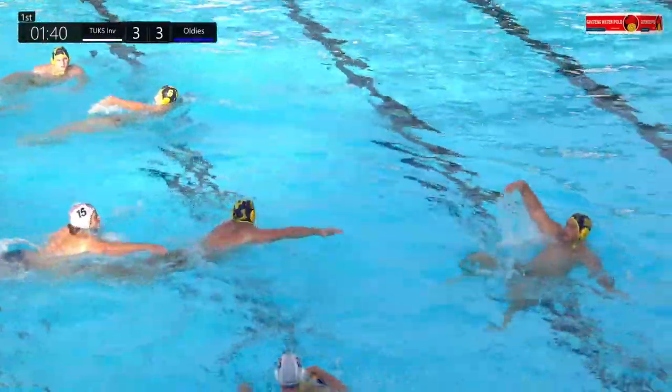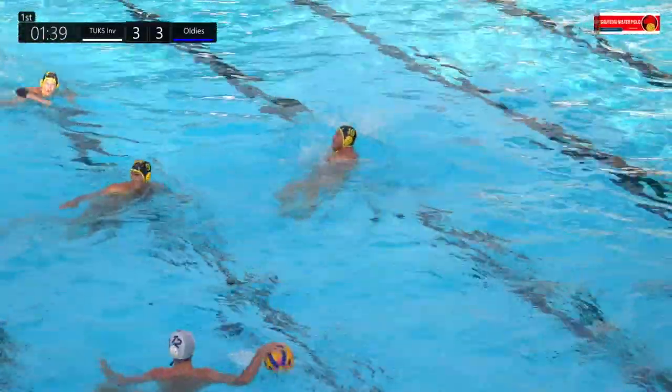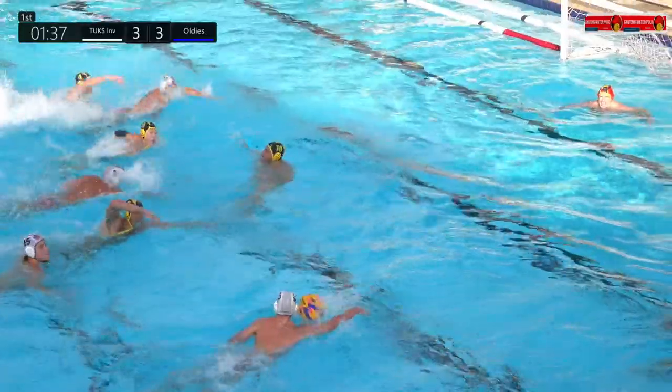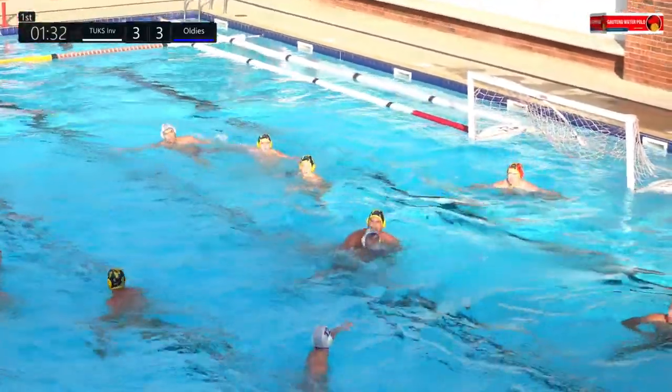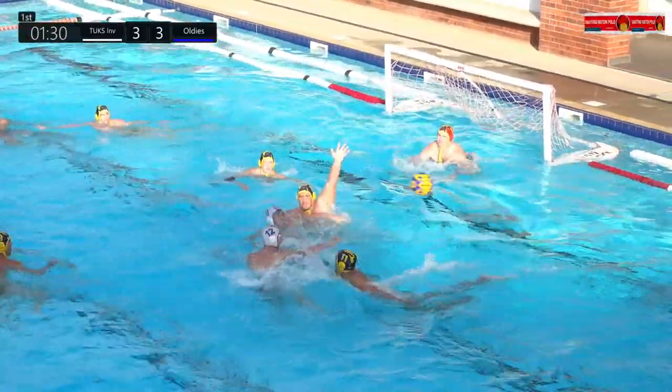A great start to this chukker by the TUKS Invitational side. I believe the Oldies came into this game as favorites. None of the big competing sides in this pool have faced each other yet. Of course, the Tridents amongst this group.